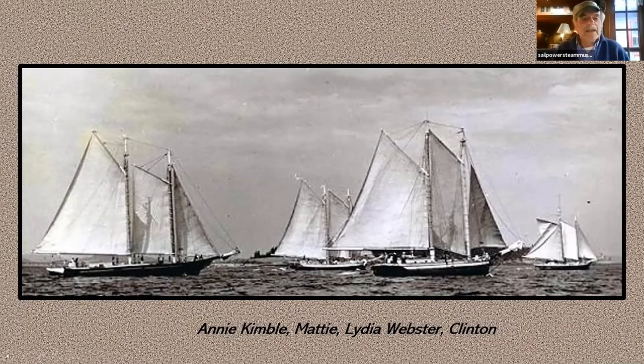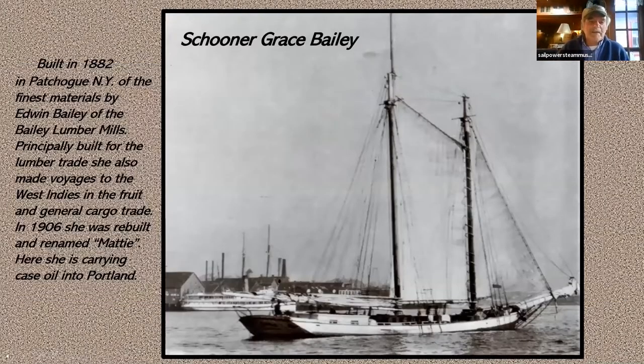So the schooner Grace Bailey came onto the scene, and she was built in 1882 in Patchogue, New York. Ed Bailey of the Bailey Lumber Mills, he built her of the very finest materials, built her the best way he possibly could, built her for the lumber trade as well as anything else he could make her do to make a buck. And she was very strongly built, wonderfully put together.